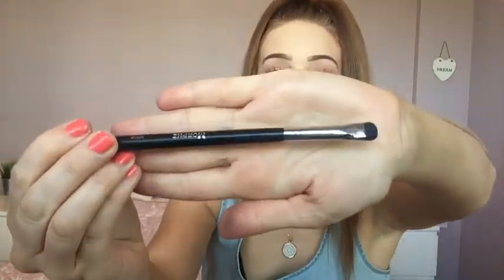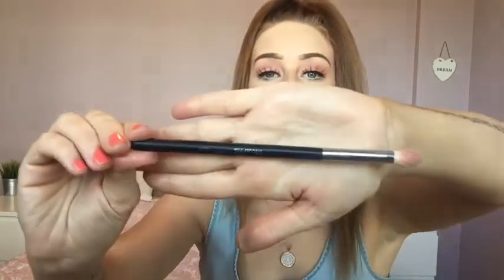The second brush that I'm going to talk about is a crease brush, and this is the Morphe M408, and this is what this one looks like. This is just a really dense crease brush, and I will just use this one for packing shadow into the crease before I start to blend it out. So, moving on to the next one. This is another blending brush, and this is the Morphe M51, and this is what this one looks like.